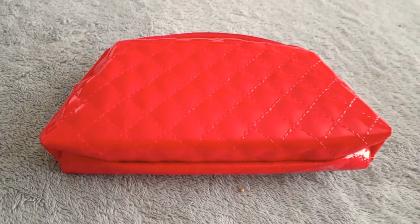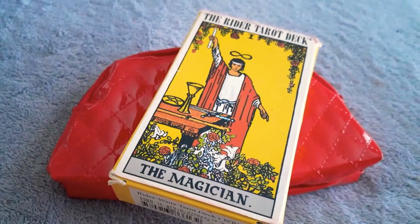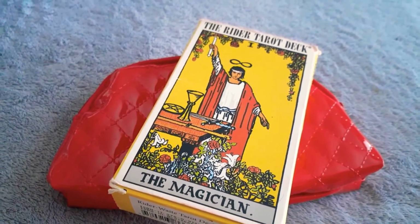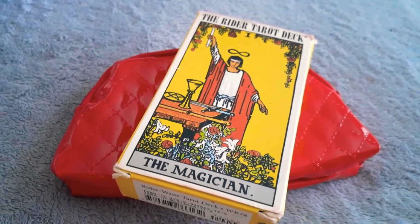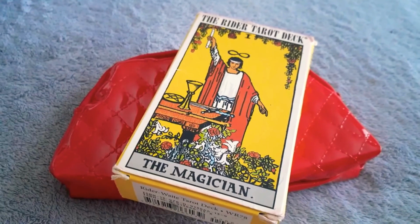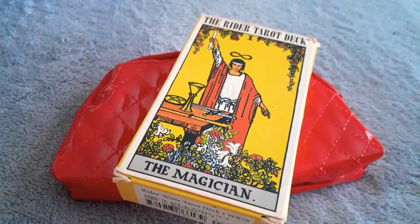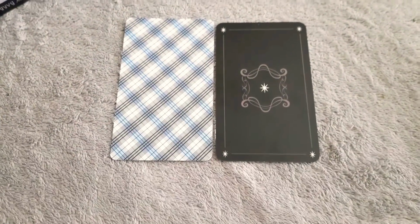In case you were wondering, this red bag holds my Rider Waite tarot that I use for size comparison. It was also my very first tarot deck, gifted to me by my mentor. I think I've mentioned this in a video way down in the playlist, if you're watching the playlist. And here we go for size comparison.